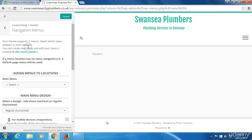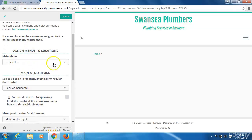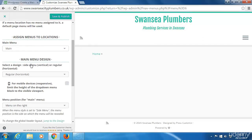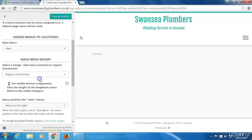Click navigation menus. We see that this theme supports two menus. We need to come down here, the main menu, select main in this box, the main menu design, select the design site menu, vertical or regular horizontal. Look at the options. We don't want the side menu, we want a regular horizontal.